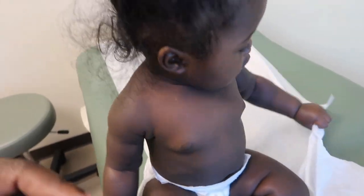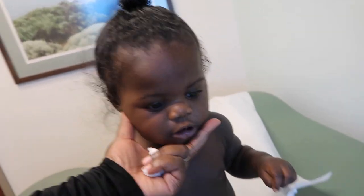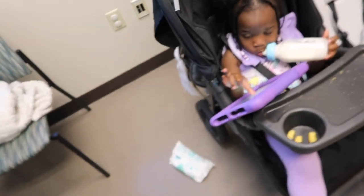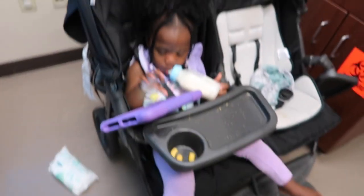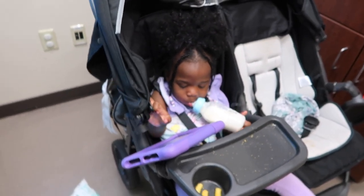24 pounds, 0.5 ounces, and then you're 31 inches, right? 31 inches. This big girl. Yeah, we need to get you off the bottles, the formula. We're just gonna toss them. That's what we're gonna do. We're just gonna toss them and get them out of here, because this is ridiculous. Real ridiculous.